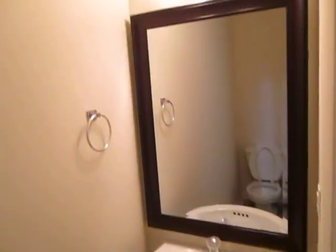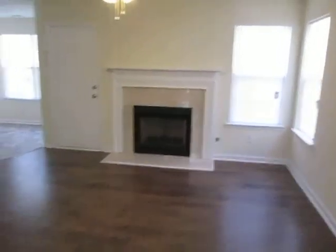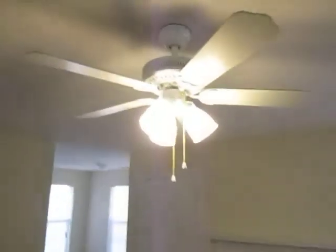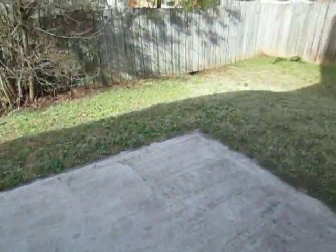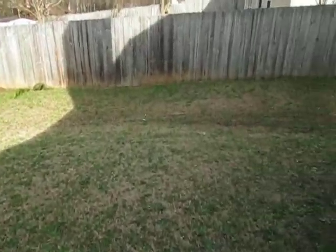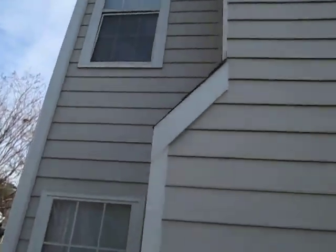Anywhere we have a half bath on the bottom level. No fireplace. Nice size deck in the backyard. This is a two-story.